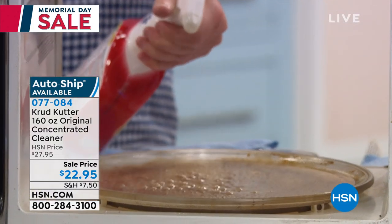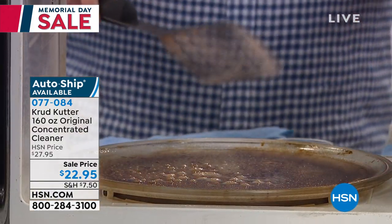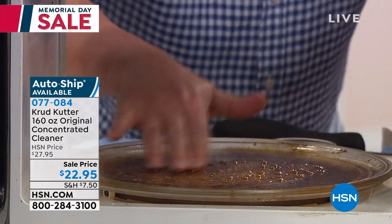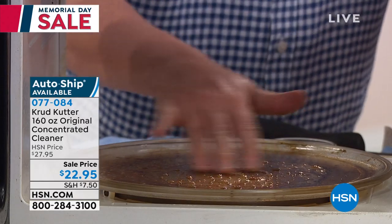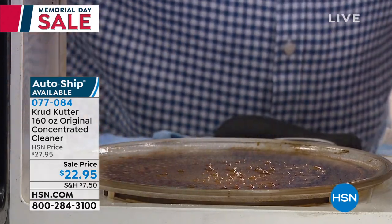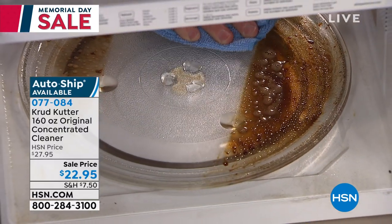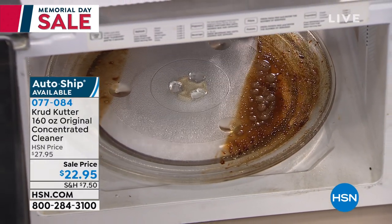Look at this. Watch this. On the inside of a microwave, you're going to get right to the demonstrations. Now, I'm using this full strength, and we were talking about it before the show. You don't have to worry about using a gas mask or a face mask or anything like that. Look at this, I'm using my fingers on that. Can you see that? And all I'm going to do is just wipe. This breaks down the grease and the grime, and look how beautifully clean that is.